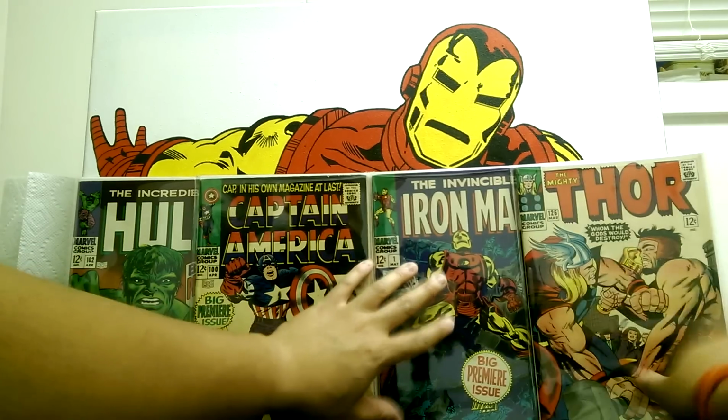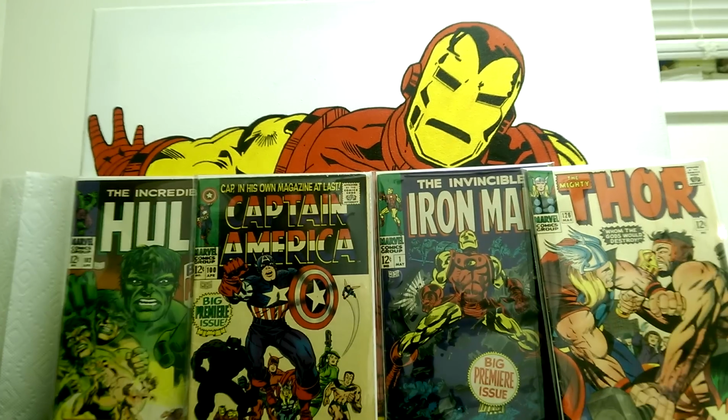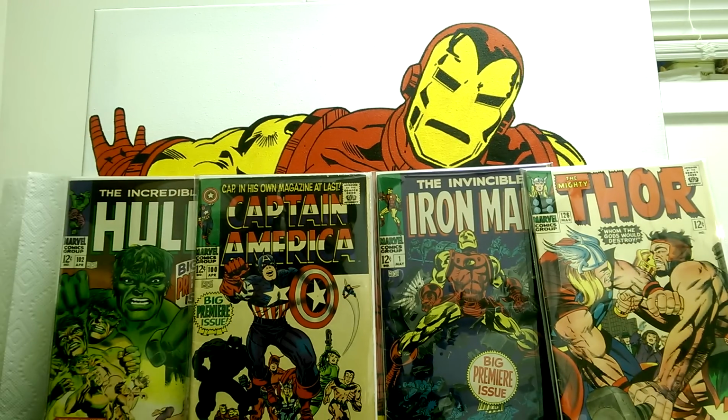These issues are Incredible Hulk number 102, Captain America number 100, Invincible Iron Man number 1, and Mighty Thor number 126. These are all these characters' first self-titled issues for their main ongoing series.